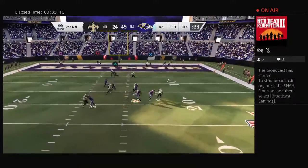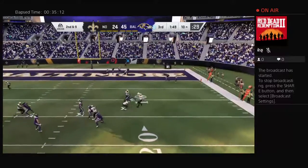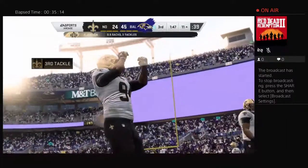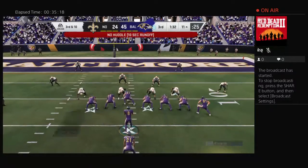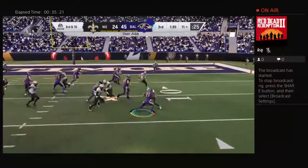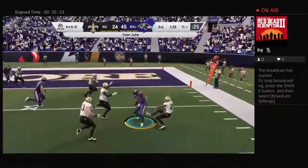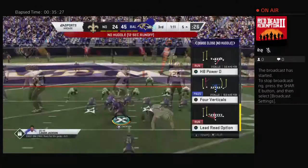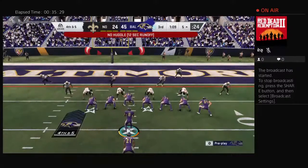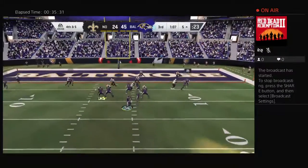On 2nd and 9, Jackson. He's definitely... And he is going to go down. Back at the 11-yard line. Cameron Jordan wreaking havoc with a sack. On 3rd down, Mark Ingram. This has been a tough one for this offensive line. It appears almost like they've been on roller skates this entire game, the way they've been pushed around. 6 sacks given up in this one.